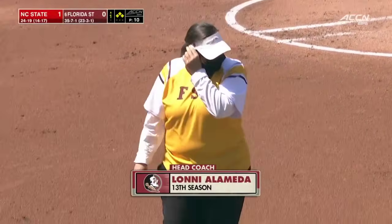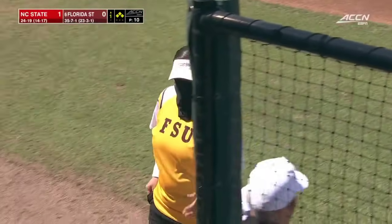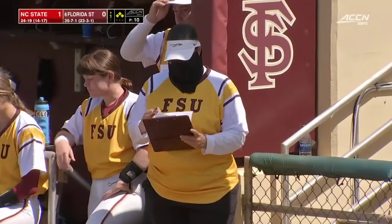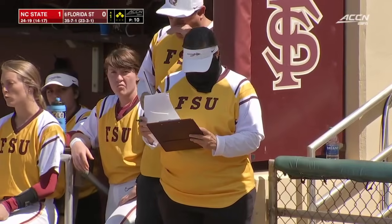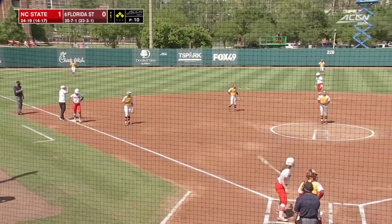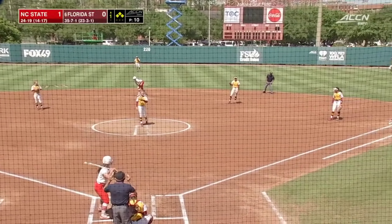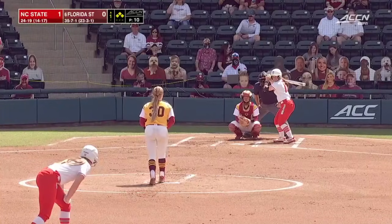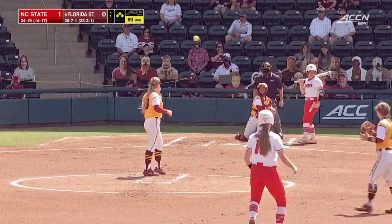So Coach Alameda, in her 13th season, has made plenty of those trips before, trying to find the right formula, trying to come away with the right message, and certainly she's done that successfully time and time again. We'll see how this trip works out. Bases, again, are loaded. It is Forbes on at third, Farragher stationed at second, Rizzi on at first after the error by Elizabeth Mason.